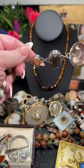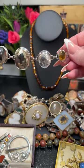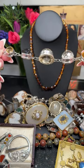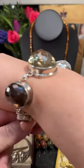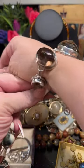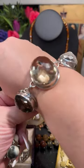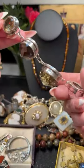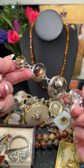Then I cannot believe that I still have this massive vintage citrine bracelet. I'm going to take it down a little bit, because I just don't wear yellow, or I would keep it, because it is fabulous. And yes, it is that big. They are all rose cut except for the one near the clasp, which makes sense because if it were rose cut, you would knock it off.